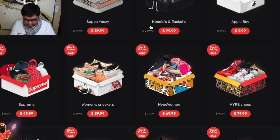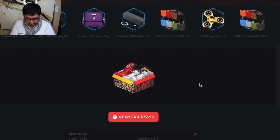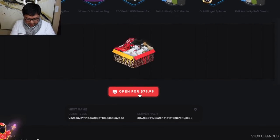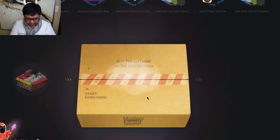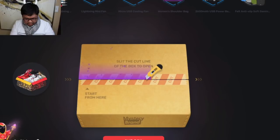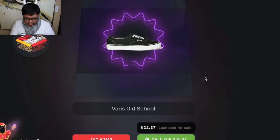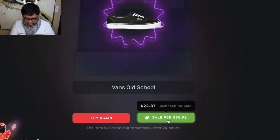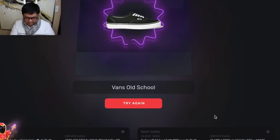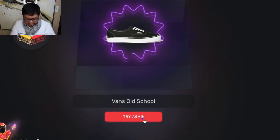Okay, let's see what I should do now. Let's go to hype shoes, because a lot of people have been doing good with this one. And it's on sale for $79.99 right now. I think the lowest you could get is a purple. And I got some Vans. But they're going to buy it back for $55, about $77. So I'm at $841. Okay, let's try it again.